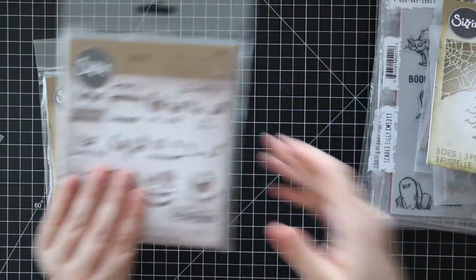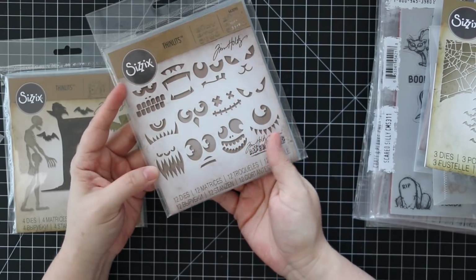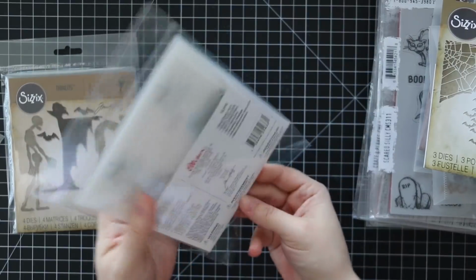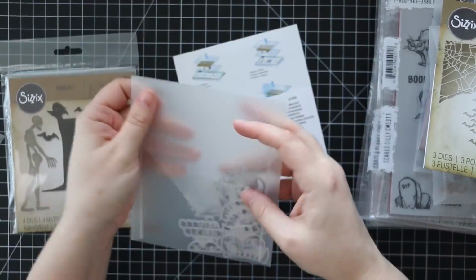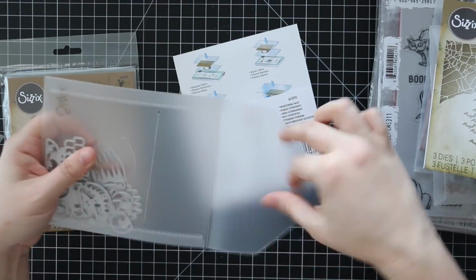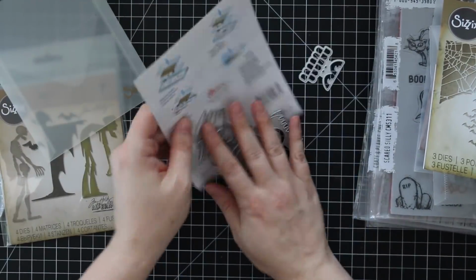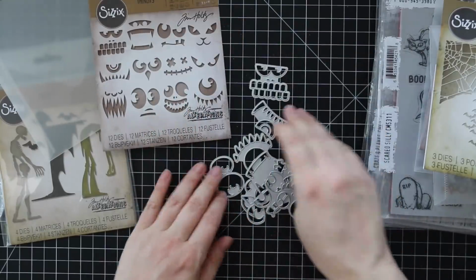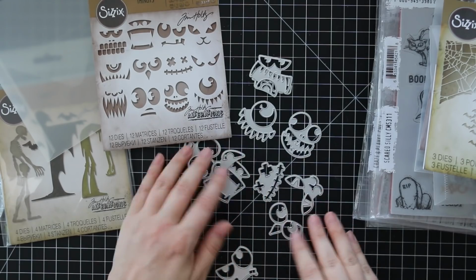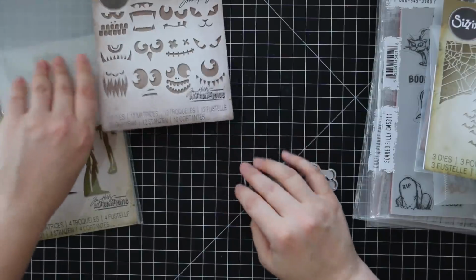And then I got this Frightening Faces because I couldn't resist. I could not resist. I thought that was the cutest little thing ever. These would look really cute on tags. And there's a ton of them in here. How fun are these? They're so fun. Love it. I think they're the cutest thing ever. Love those. These are definitely more my style, the silly, sort of cutesy.